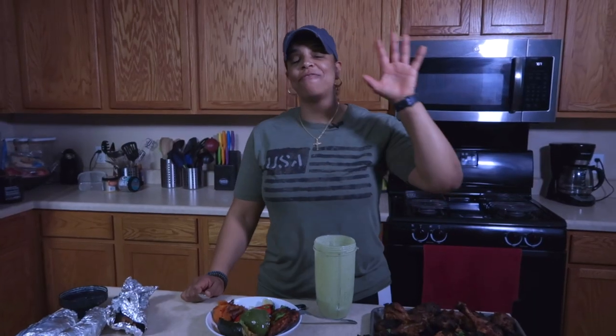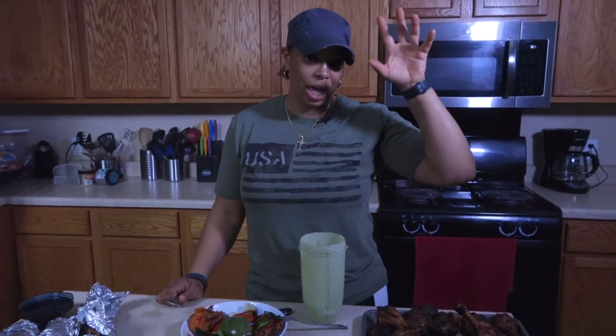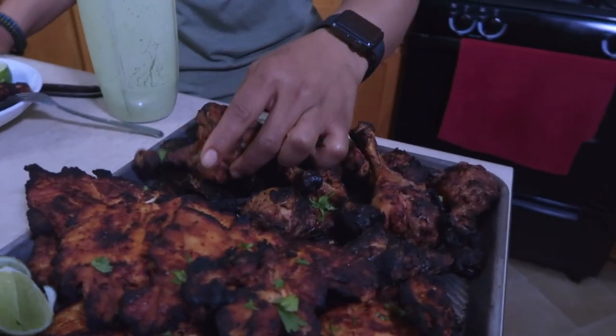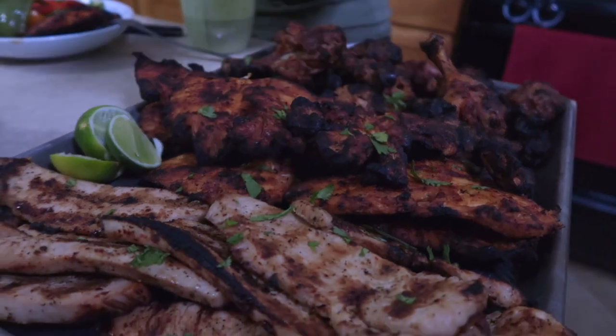All right, folks, so we finally finished. It is 7:38, so 2 hours later, all this food is done, cooked. We survived the tornado, the hurricane, the monsoon, whatever that was coming down, we made it. So we have three sources of protein. We got some chicken drumettes, we've got chicken breasts, and then we have turkey cutlets.